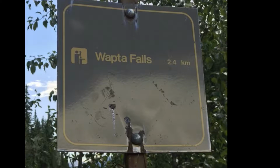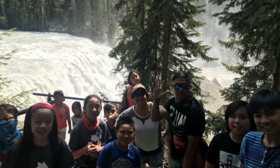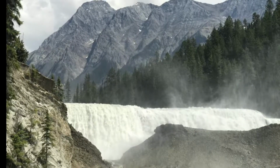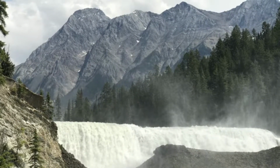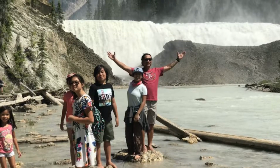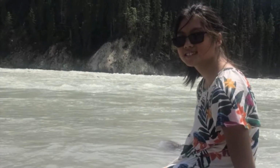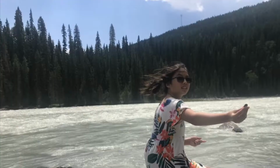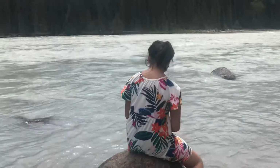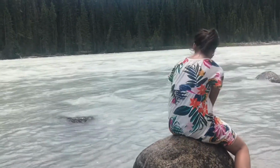Day 4, we decide to stay in Yoho since we did a lot of driving. So this is Wapta Falls in Yoho National Park, and it's amazing that you can see the power of these falls. It's a challenging hike, and since you're passing through a lot of trails, which go up and down, and there are trees that are falling and going all around, make sure you use your bug spray because there are quite a lot of bugs.